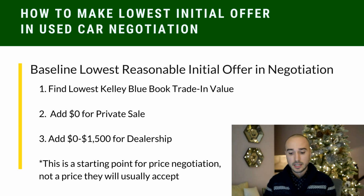A dealer is going to take in this car. What did they take it in for? What did they put into it? And what are they going to try to make? You're going to try and layer those assumptions on, and that's going to be your bottom line number.